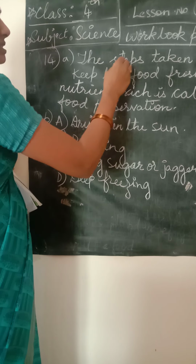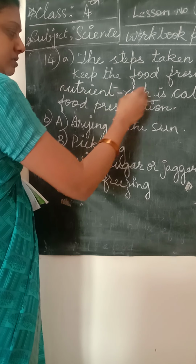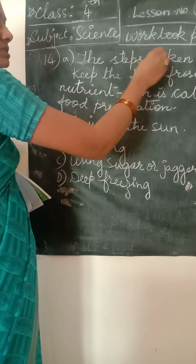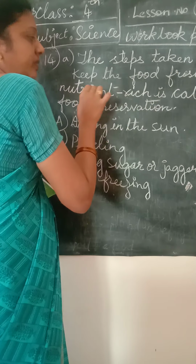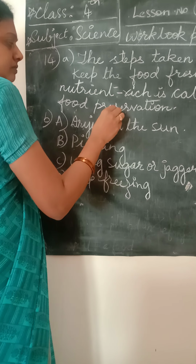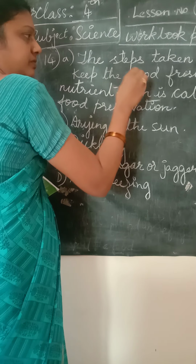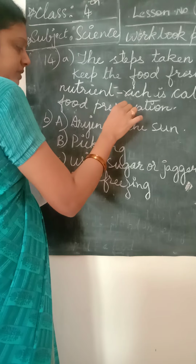First one, the steps taken to keep the food fresh and nutrient rich is called food preservation.